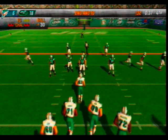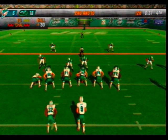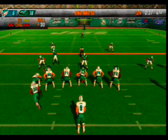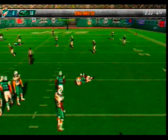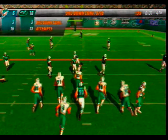Lewis returns to the game after being shaken up earlier. Let's turn it up, Z. Number 9 scans the defense from the gun. Throwing. He hits his receiver. Number 58 takes him down at the 27-yard line.